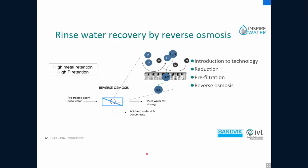We also did the trials with rinse water recovery, which is basically using reverse osmosis to filtrate the water from the phosphoric acid. So also in this case we needed to do a reduction of the chromium 6 to basically increase the lifespan of the filters. We also had the pre-filtration of this. This technology seemed to work very well, so we could have very high metal retention and high phosphoric acid retention, so quite successful.